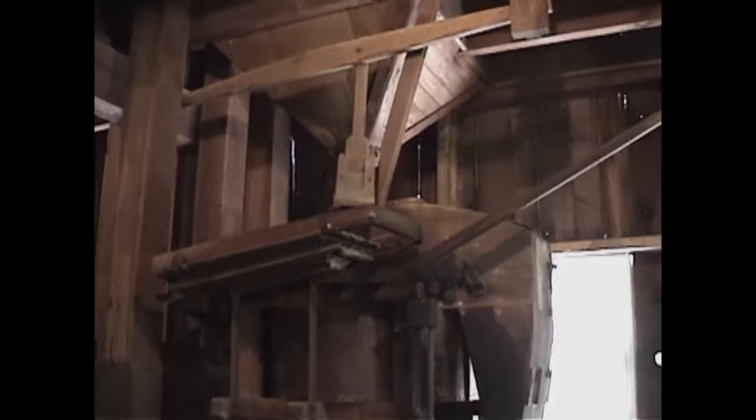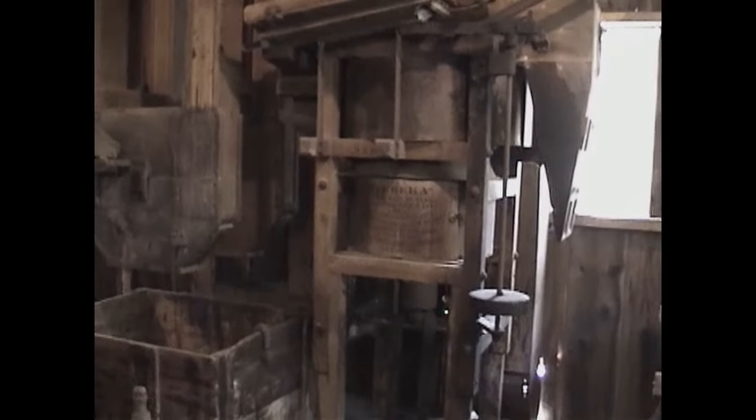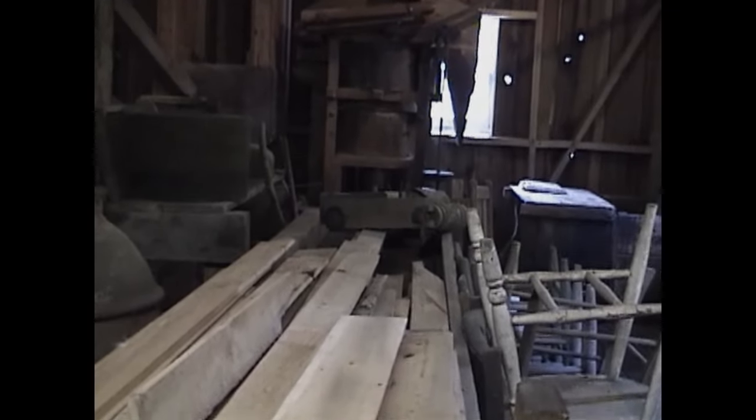This 1872 Eureka mill was used to sift and separate corn. The corn was ground using the millstones on the first floor. The ground corn was then sifted and sized for use as either feed for livestock or as cornmeal. This is the planing bench where wood for making caskets was planed and finished. At the end of the bench is a homemade belt-driven belt sander.